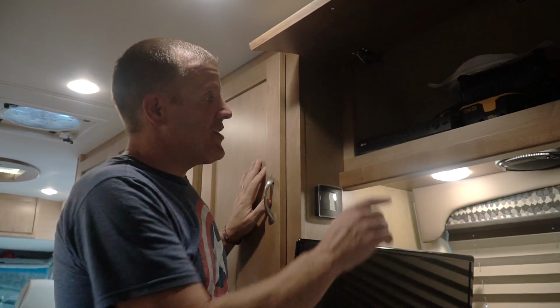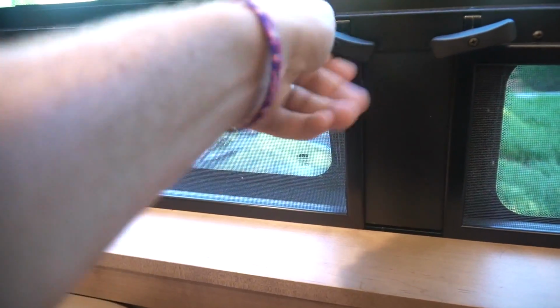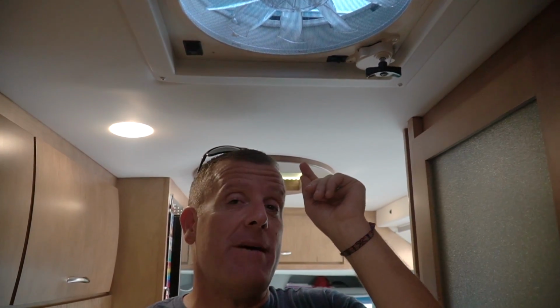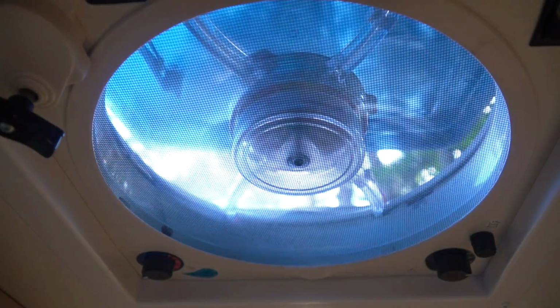And in this storage area, we actually have a Blu-ray player, which we don't use too often. The other night we watched Van Wilder. As you can see, if you look up close here, I'm already getting a bit sweaty. We do have a fan in the ceiling here. Automatic. It draws air in and pushes the hot air out. Right now, the temperature has already fallen significantly in here.